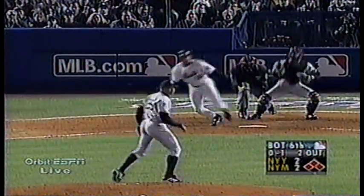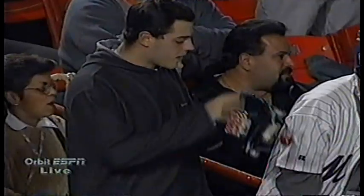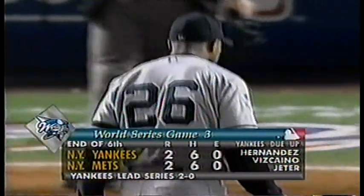The 0-1 delivery and a ground ball to short. A force at second. Jeter, and they do it. What a job by Orlando Hernandez. Bases loaded, nobody out. He strikes out Payton. He strikes out Bordick. Pinch hitter Hamilton hits into a fielder's choice. And the Mets leave them full in the 6th inning, getting just 1 run on 2 hits. Game tied at 2.